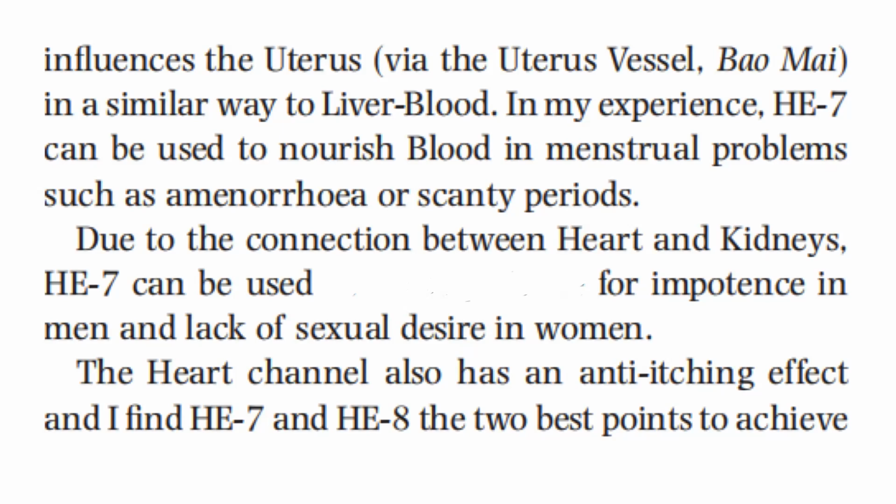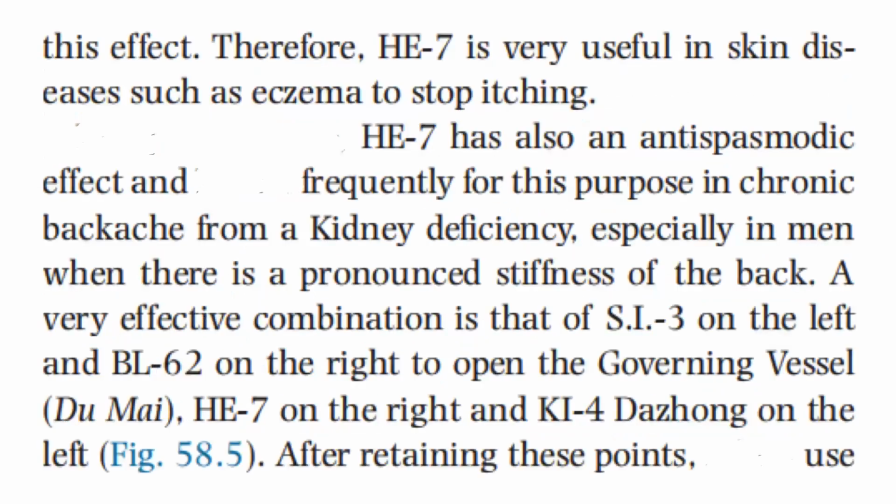Due to the connection between heart and kidneys, Heart 7 can be used for impotence in men and lack of sexual desire in women. The heart channel also has an anti-itching effect, and Heart 7 and Heart 8 are the two best points to achieve this effect. Therefore, Heart 7 is very useful in skin diseases such as eczema to stop itching.